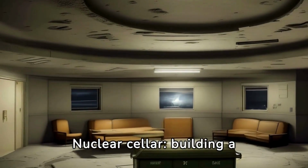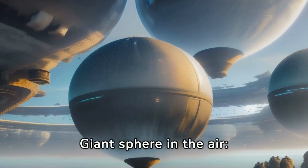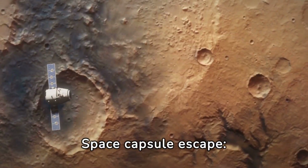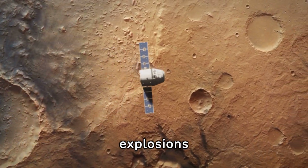Nuclear cellar. Building a shelter underground to withstand nuclear radiation. Giant sphere in the air. Ride on the sphere in the air to avoid ground impacts. Space capsule escape. Escape into the space capsule and float in space to avoid nuclear explosions.